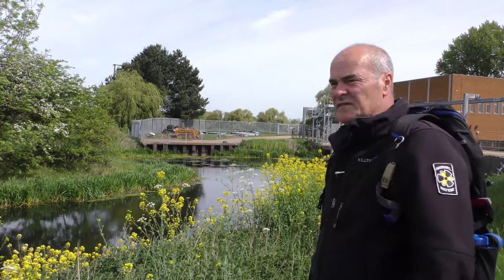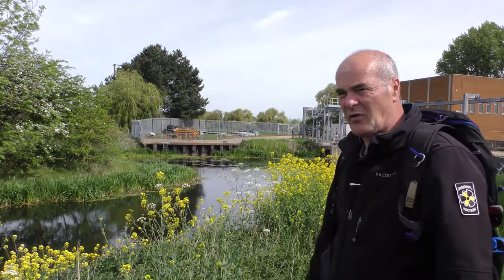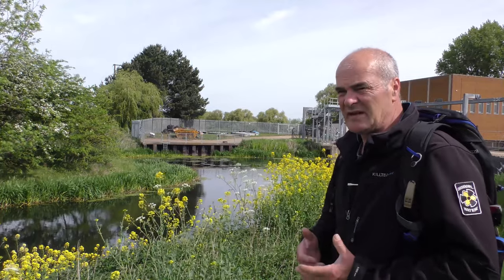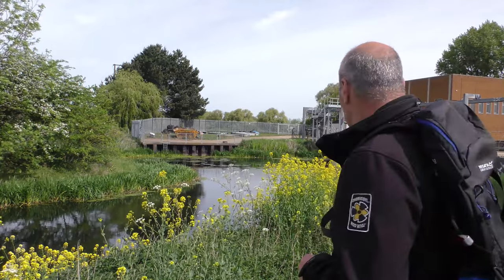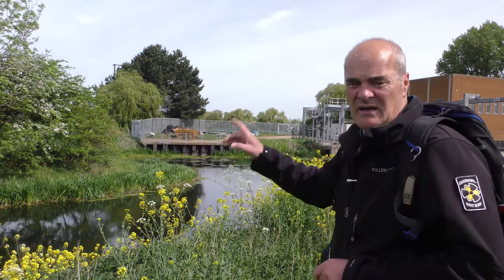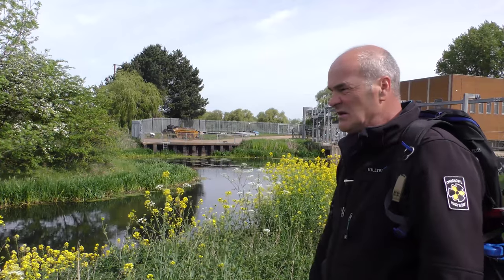My journey's brought me as far as the village of Peakirk, and I'm almost speechless. The River Welland here is absolutely stunning, and I've reached the pumping station just here behind me, and I'm going to have a look what's the other side, but it's just absolutely glorious.